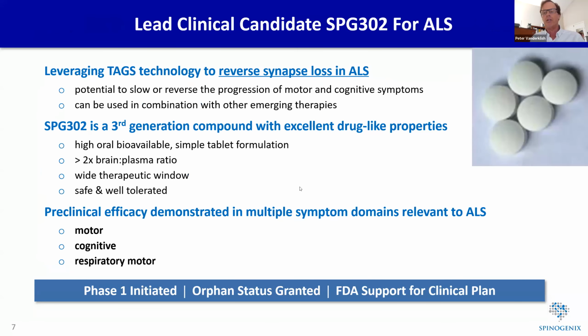Now, we're leveraging our technology to try to mitigate this problem. Our lead clinical candidate is SPG302. We're positioning it in ALS. We think we can reverse synapse loss in the disease and hopefully slow or reverse the course of some symptoms. It can be used in principle as a monotherapy or with other emerging therapies. It has excellent drug-like properties. It's highly orally bioavailable via a simple formulation, gets in the brain very well. It has a wide therapeutic window and appears safe and well tolerated.